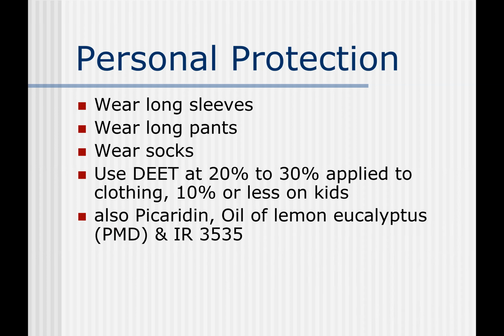There's also picaridin, oil of lemon eucalyptus, and PDM. These are all natural materials, I like to say. Natural does not always mean less toxic. Oil of lemon eucalyptus has a substantially lower LD50 than DEET does. And picaridin can be a skin absorbent if used improperly. So I always like to stress, just because it's a natural ingredient doesn't mean it's any less, or more, safe than an inorganic like DEET.